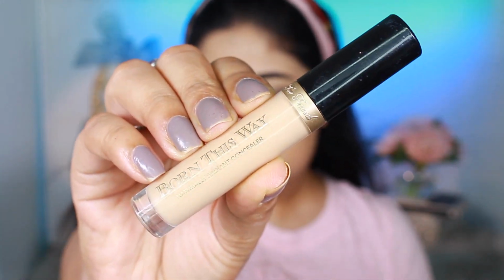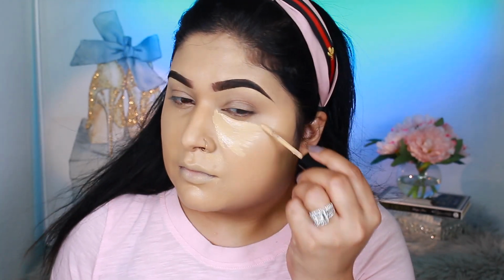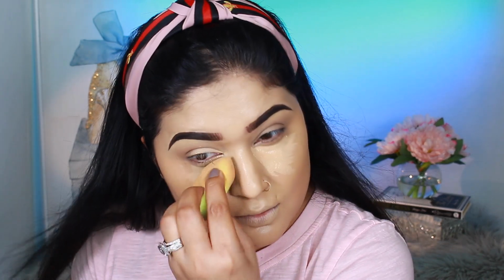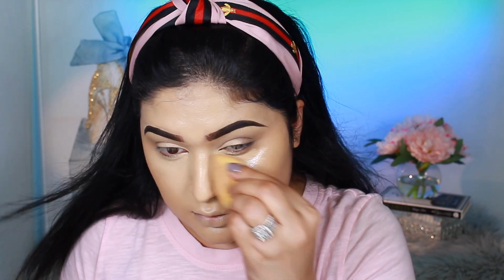For the highlight, I'll be taking Born This Way Concealer by Too Faced in shade Medium Nude. I just haven't reached for this concealer in so long, so I just want to go ahead and give that a go for a change. And I'm going to apply it very generously under my eyes, as well as the bridge of my nose and forehead and lip and chin area. I will be blending that out with the Beauty Blender, and I'm going to be very light-handedly blending that out because I really want to make sure that I have the most coverage possible.